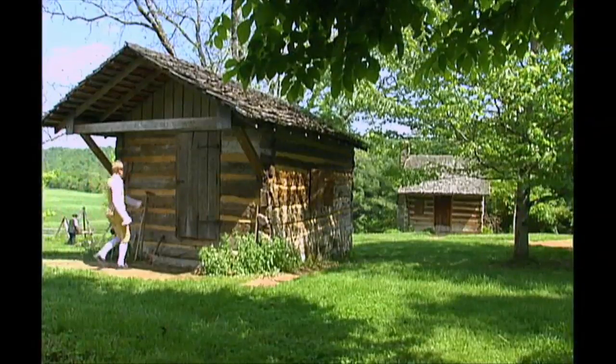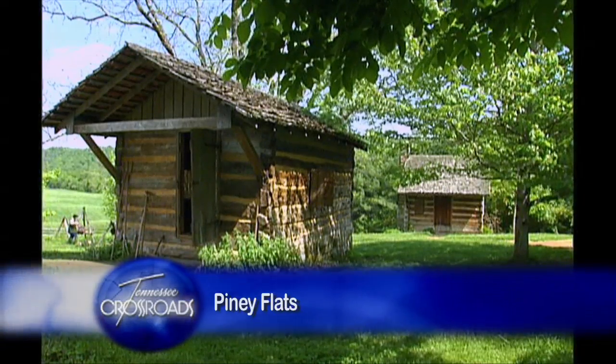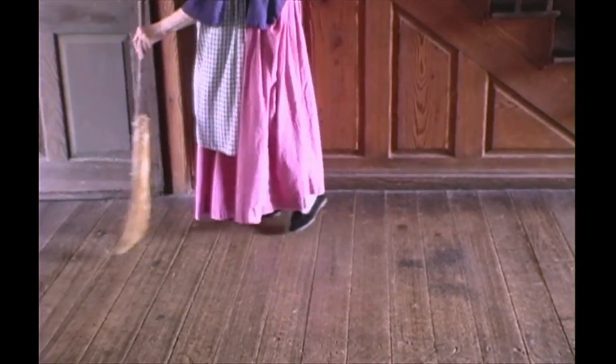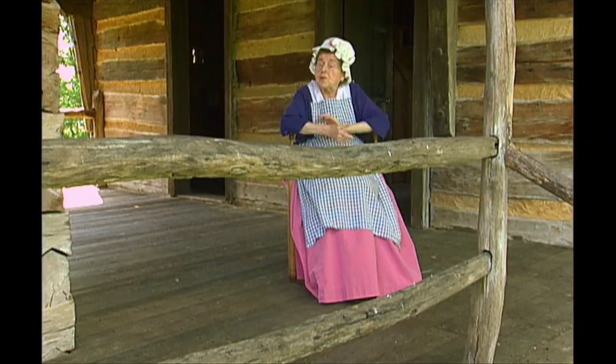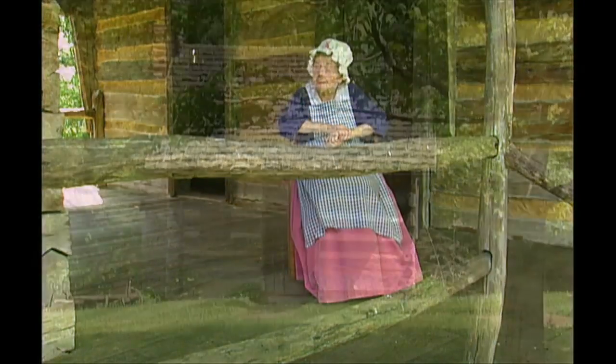And there are people on the place who look like they belong in 1792. Like the lady of the house, Mrs. William Cobb, who's got a busy day ahead. I have to tend to some wounds or give some medicine to some people. I might be doing some quilting in there.